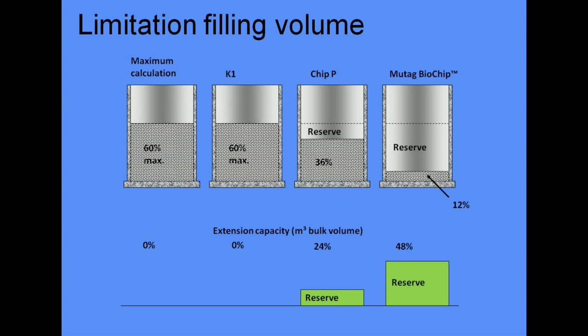Yeah, sure. If a filling level of 60% is reached while using other carrier media, the filling level while using Mutag BioChip is 3 to 8 times lower. In a direct comparison to 60%, this would only be a filling level of 7 to 20%. Yes, exactly. Fantastic, isn't it? But 60% could be applied as well. Yes, of course. So the possible efficiency, depending on other limiting factors, is many times higher.